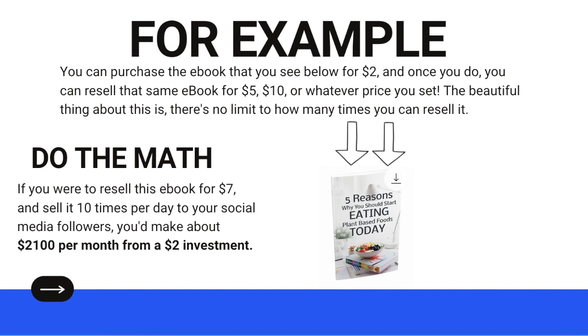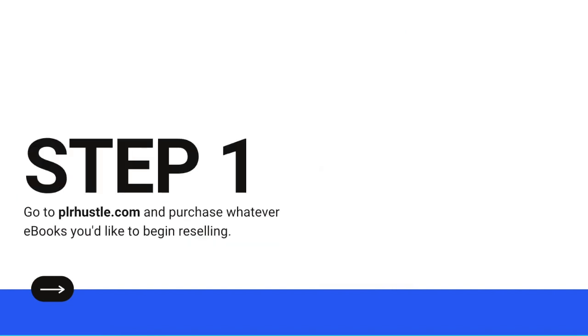For example, you can purchase the ebook that you see below for $2, and once you do, you can resell that same ebook for $5, $10, or whatever price you set. The beautiful thing about this is there is no limit to how many times you can resell it. Do the math. If you were to resell this ebook for $7 and sell it 10 times per day to your social media followers, you'd make about $2,100 per month from a $2 investment.